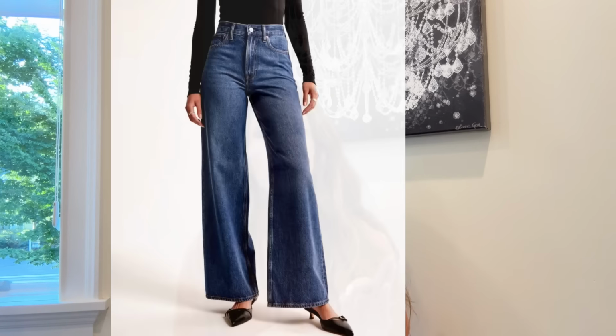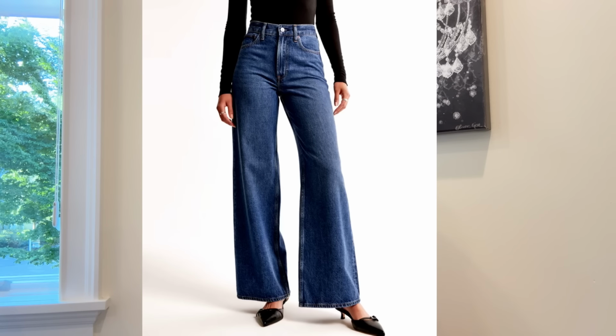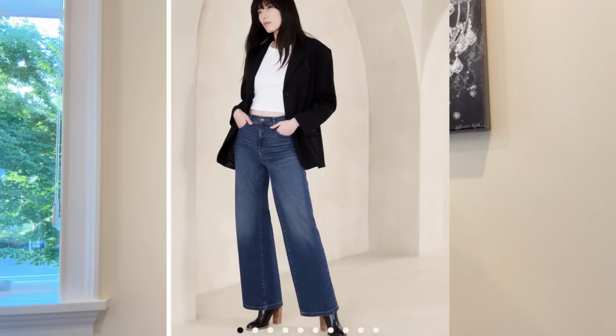This is an easy number one because not only are they very popular and they fit most body types, but also in terms of footwear, they go with almost any kind of shoe you could think of. They go with pointy, square, and round toes, high heels, kitten heels, flats, chunky boots. For the most part, all that we see is the top of the shoe, depending on the length, of course.